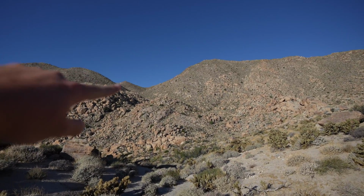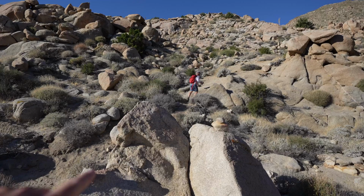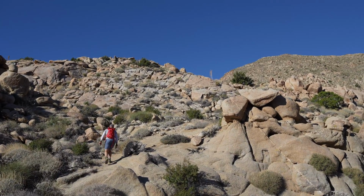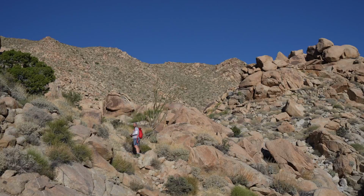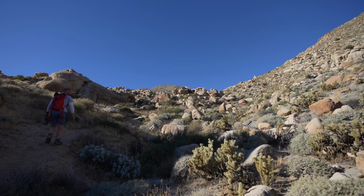Next up, the top of that. This is definitely a lot of route finding. There are some cairns you can look for, but you gotta really be paying attention to find them. The first time we did this about 10 years ago, the route was a lot more difficult to find and you needed a legit map.